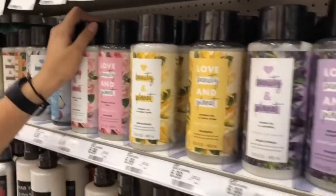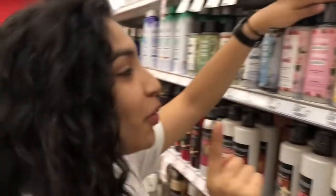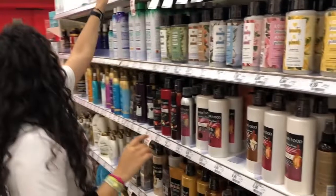Okay, new product alert. Have you heard of these? Okay, this is another thing, y'all. You can't get too hyped about this. Yeah, it's cute. It's pretty labels. But let's check it out. So we got real sidetracked, but just so you guys know, the Love, Beauty, and Planet shampoo had sulfate, but the conditioner was silicone-free.